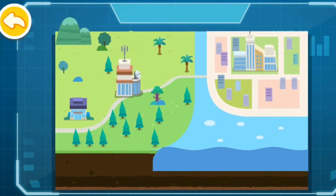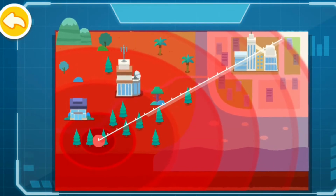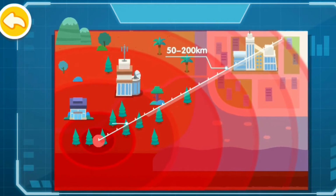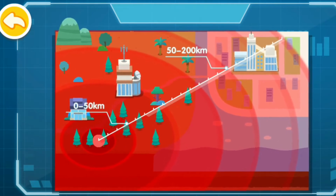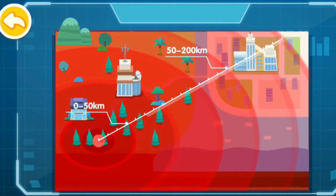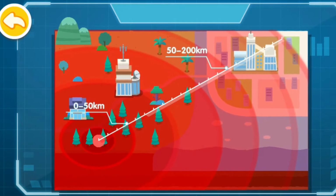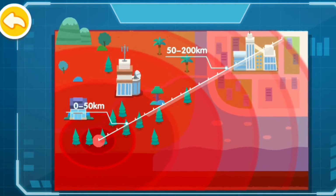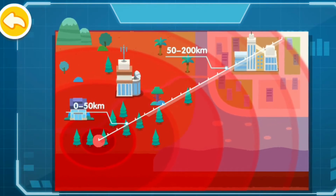There exist blind zones for earthquake warning near the earthquake epicenter. In general, the effective range of an earthquake warning is about 50 to 200 kilometers from the epicenter. As a result, it's difficult for people to respond, even if an alert is sent for areas within 50 kilometers from the epicenter. While for areas 200 kilometers away from the epicenter, as the damage caused by the earthquake may not be serious, an alert is not required.